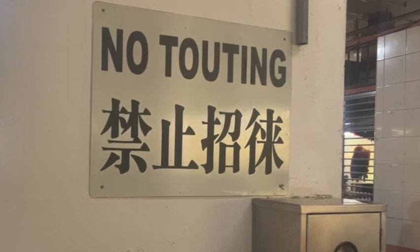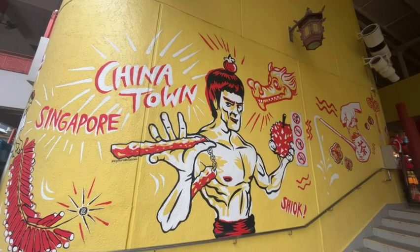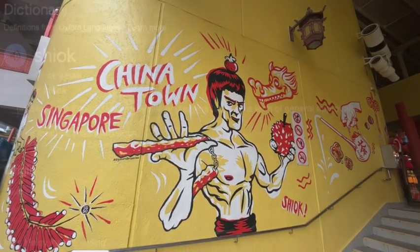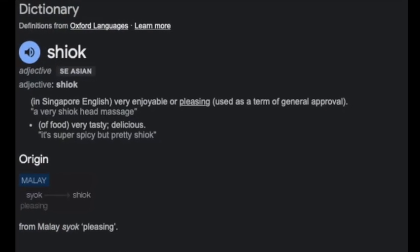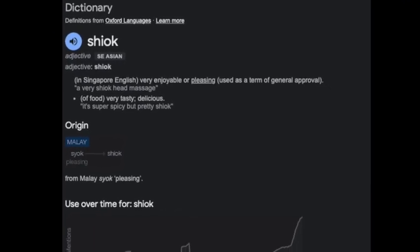As we were leaving Chinatown Complex, there was this awesome mural with the word Shiok at the bottom. I don't really hear Shiok being used too often, or maybe I'm just used to it already. I don't personally use it because I sound a bit disingenuous.